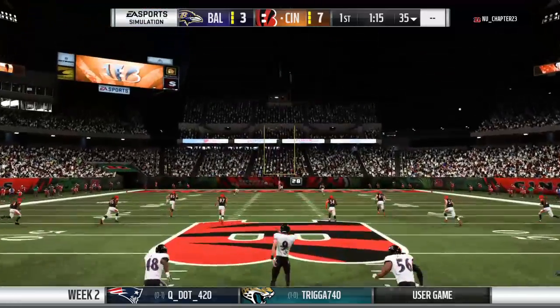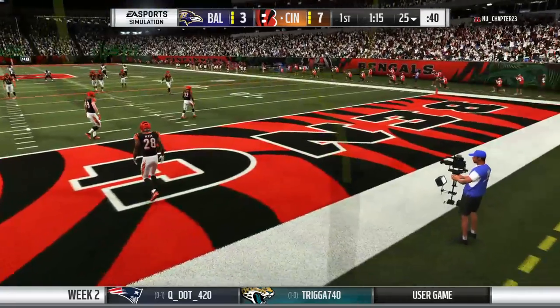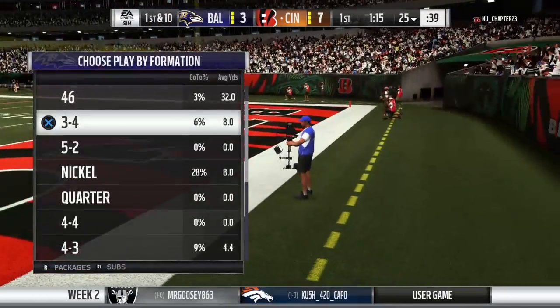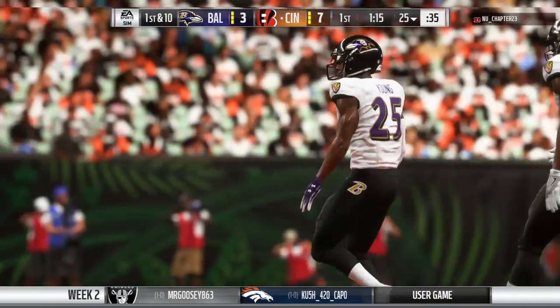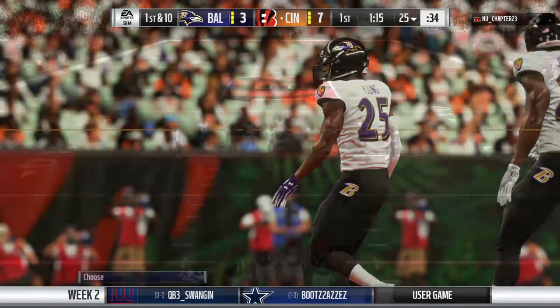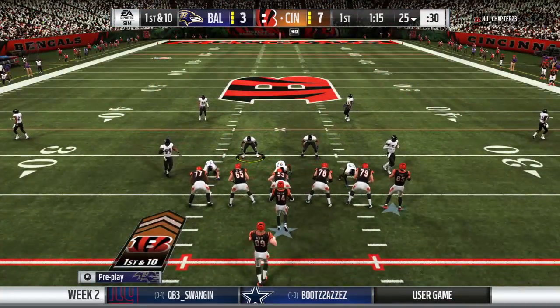Tucker, following the made field goal, is set to kick it away. And they will not get a chance to return this one as it's through the end zone for a touchback. The Bengal offense now gets set to head back out onto the field. They had the touchdown on the opening drive of the ball game. It was countered by just a field goal.